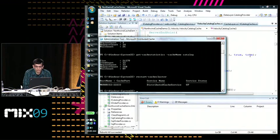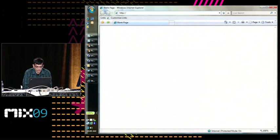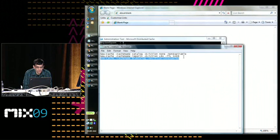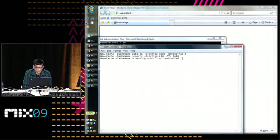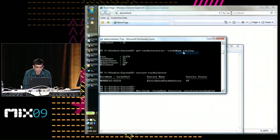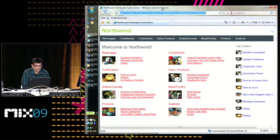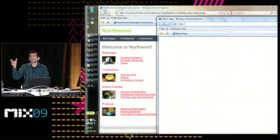Let me close this. Website is up. This is localhost, Northwind cache demo 2. Oh, I forgot to create the other cache. Oh, browse log already created. OK, cool. All right, so Northwind is here. So I have this page called browse log. Remember that browse delegate that I had? All that browse delegate did was add these things to a list, saying, OK, people accessed these items, this many count kind of thing. And I just display the list in the browse log.